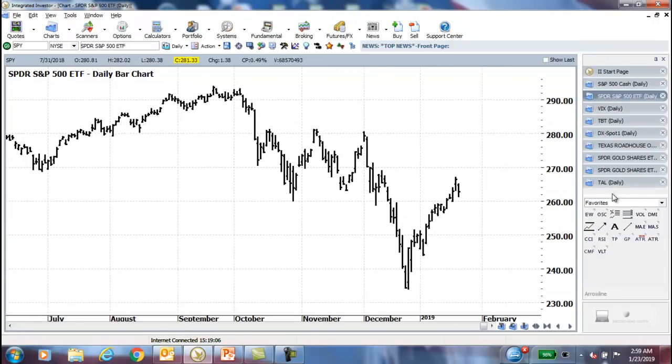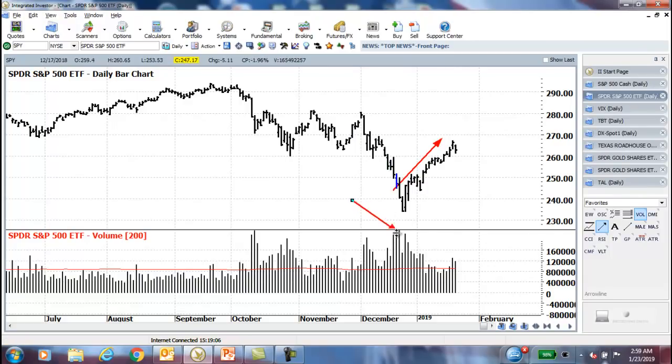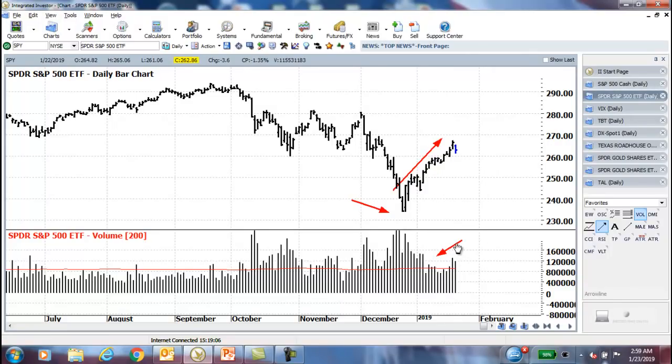I'd like to look at the SPY so we can bring volume in, and you can see on this upward move, we didn't have a whole lot of volume. Not what we've had. Look at the volume that we had on the way down. But over here on the volume on the upward move, it's been much less. So much stronger volume on the way down, much less here. Also lends to the fact that maybe we're not quite done with the downside yet.